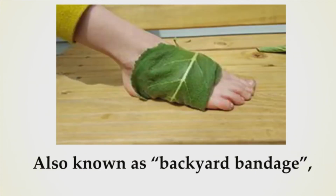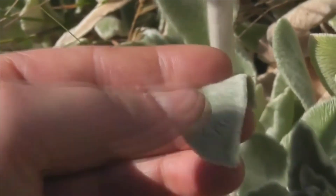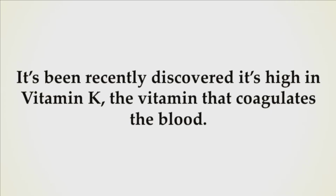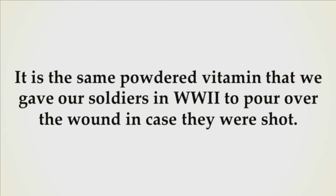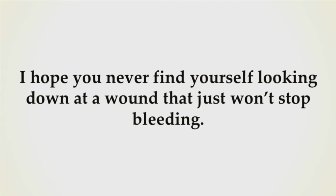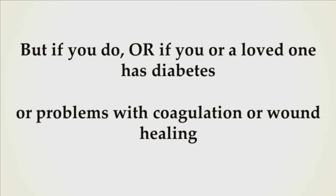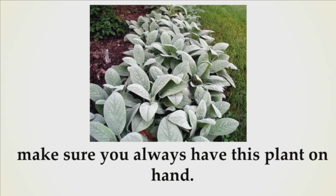Also known as backyard bandage, this weed has been used for centuries on battlefields to stop bleeding. It's been recently discovered that it's high in vitamin K, the vitamin that coagulates the blood. It's the same powdered vitamin that we gave our soldiers in World War II to pour over the wound in case they were shot. I hope you never find yourself looking down at a wound that just won't stop bleeding. But if you do, or if a loved one has diabetes or problems with coagulation or wound healing, make sure you always have this plant on hand.